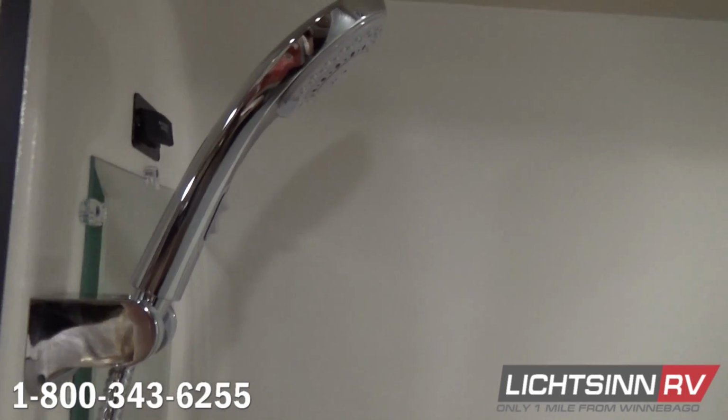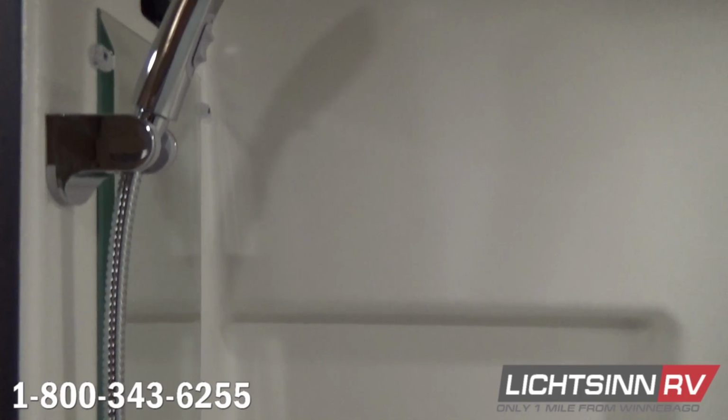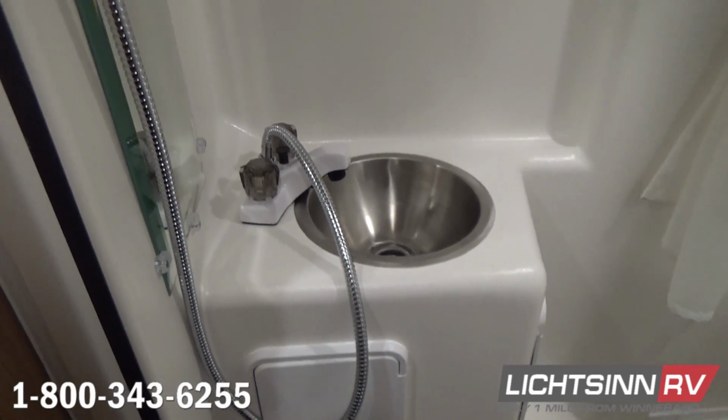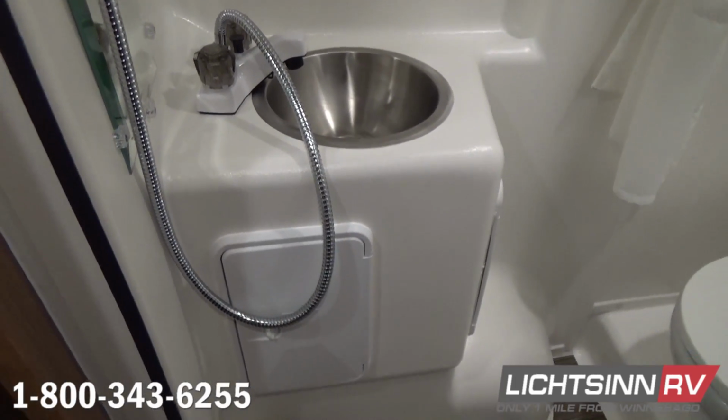A one-piece surround provides for easy maintenance and easy cleaning. A flexible handheld shower head allows you to start and stop the water both on the head as well as on the faucet to conserve water when RVing off the grid or hotel camping.